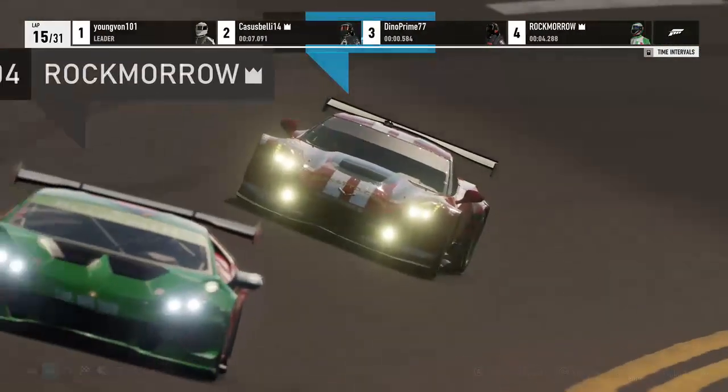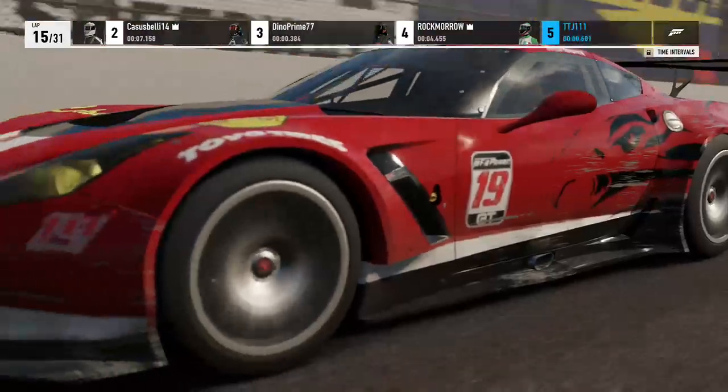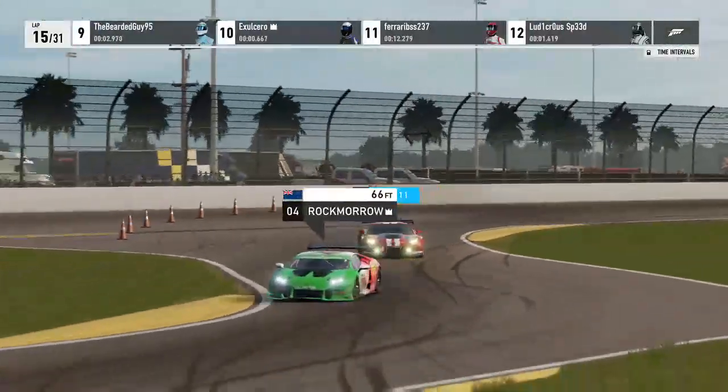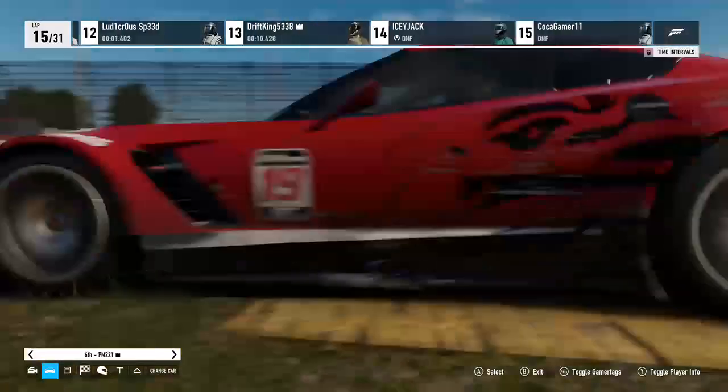All right, well, anything else in general you want to share with us here? I know earlier we saw you make a huge lunge. You worked your way up into about like 5th or 6th, made a huge lunge on the bearded guy, and then both of you went off circuit, and then you two ended up in a little spat with Drift King. Do you want to expand on that at all?